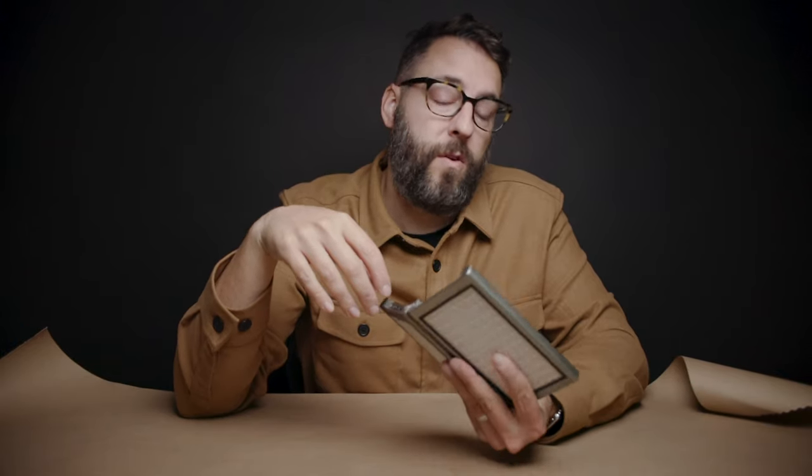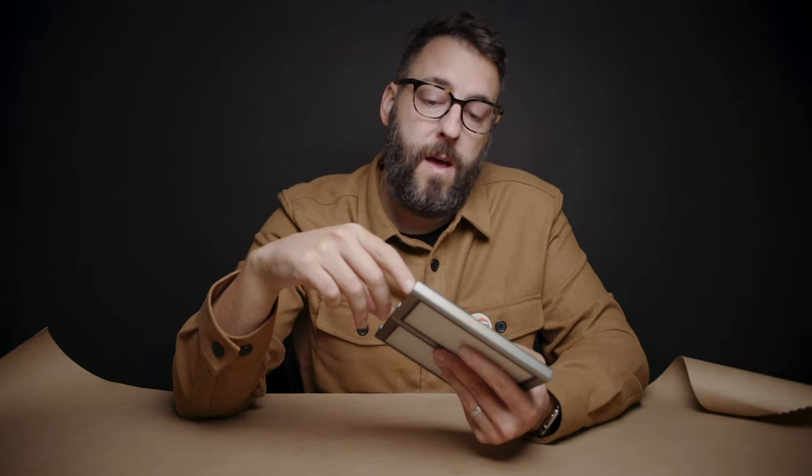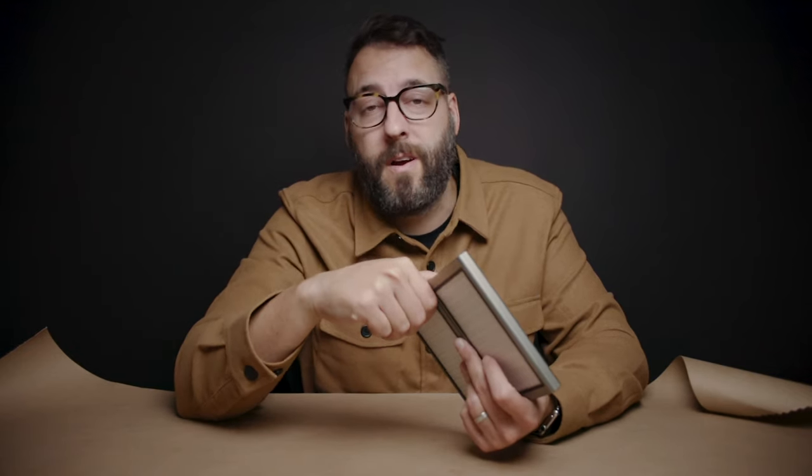I know that kind of LED lighting is definitely less traditional, but I think it is going to be a lot more useful for a lot of people moving forward. And it's something that I have really, really enjoyed using and think works really, really well for wedding photography.